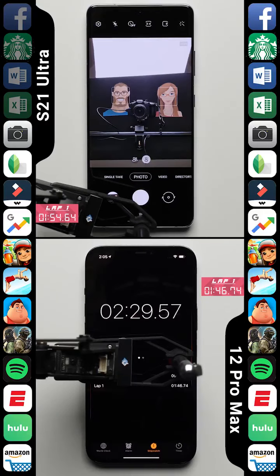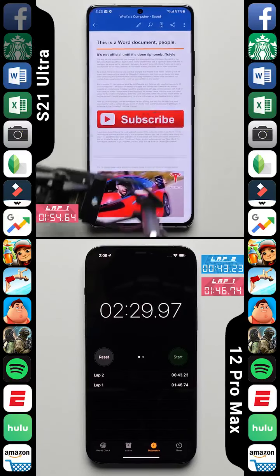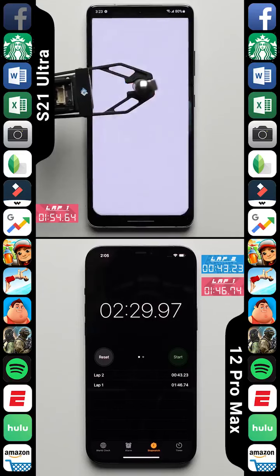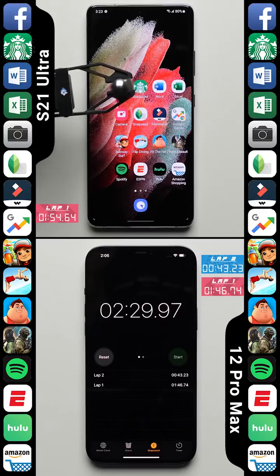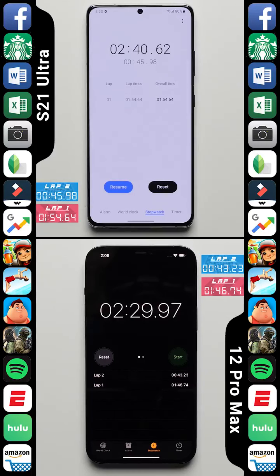But at the end of the day, there can only be one champ, one phone that sits at the top of our speed test rankings. And after running multiple trials, it's official. That phone, and still PhoneBuff Style Speed Test champ, is the iPhone 12 Pro Max.